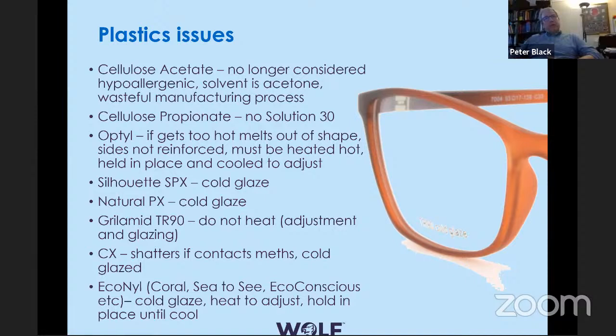Silhouette SPX and its relation Natural PX are both cold glaze, as are Grilamid TR90. So as it says on this lens here, TR90 cold glaze only. It's said not to heat TR90, but in my experience, you can heat it, but it needs to be heated really hot. And it's something you need to practice on maybe a frame that's not the patient's own to get the hang of it.